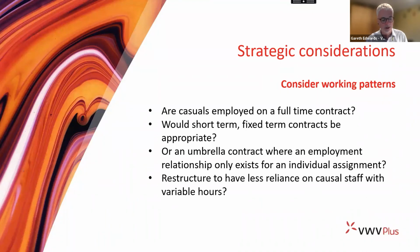So a number of considerations going forward in terms of how you might structure your contracts and how you might respond to an increase in holiday entitlement and therefore holiday pay, if that is something that concerns you in your workforce in terms of how the increased cost factors through.